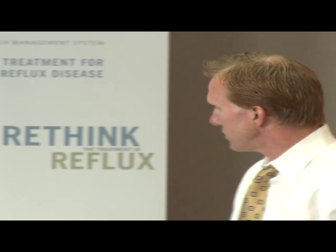So the LINX technology: Dr. DeMeester talked about the therapy gap, and that's really what this device is intended for, this gap patient. How can you augment someone who has a deficient sphincter, but do it in a way that's simple and reproducible? Can you engineer out some of the variabilities with current anti-reflux surgery?